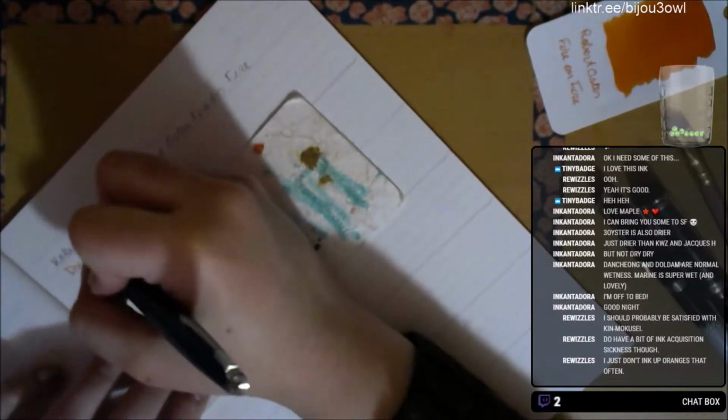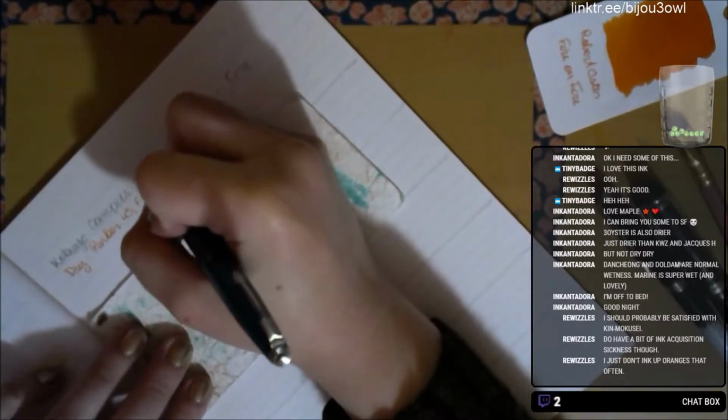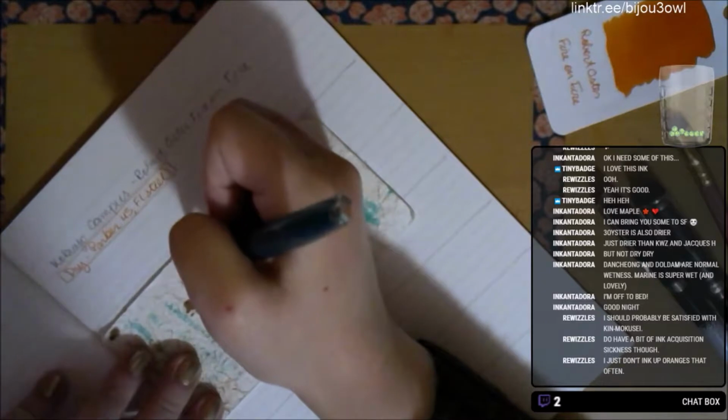Okay. Now let's see how it looks in the Kikuyo. Oh, that looks real great on this paper. It looked okay on the cream paper, but man, this is really shining without that cream tint.